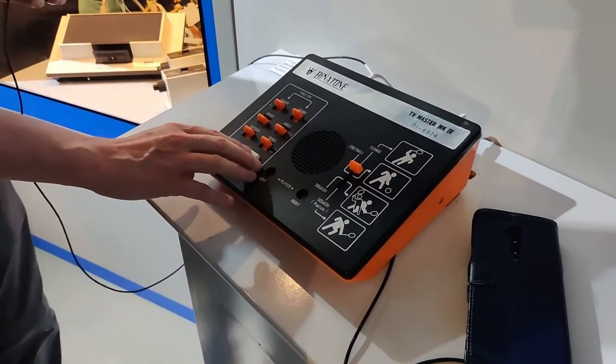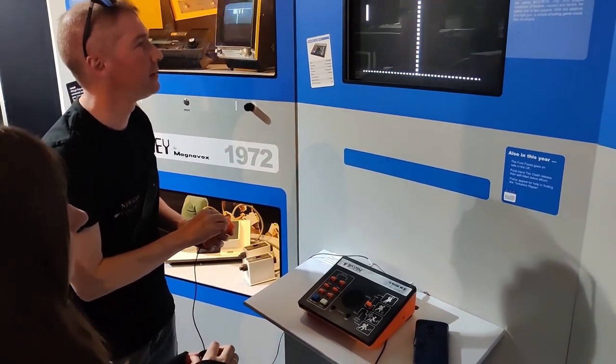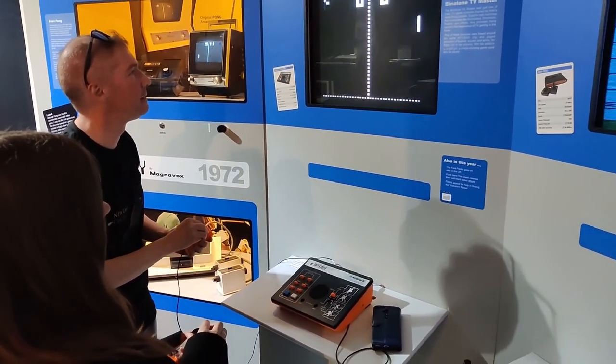Ready? Yeah. 3, 2, 1. This is two chums and one pump.